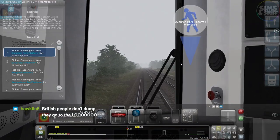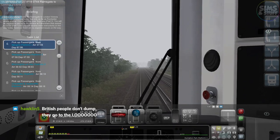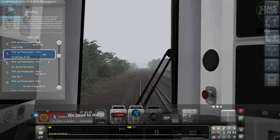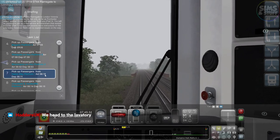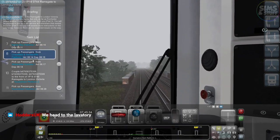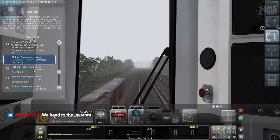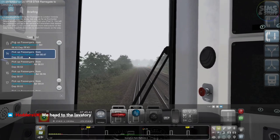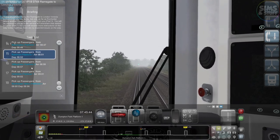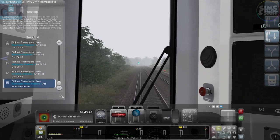So where are we going now? We're going to Dumpton Park. Broadstairs, heard of that. Margate, been there. Westgate-on-Sea, don't know if I've been there. Birchington-on-Sea, Herne Bay, I think I've been there. Chestfield and Swalecliffe, Whitstable, and then up to Faversham. Then Teynham, Sittingbourne, heard of that. Newington, Rainham, Gillingham, Chatham, and New York.